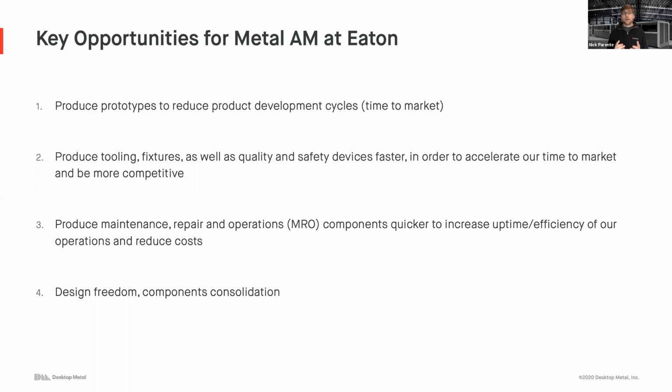So with that, they're looking to reproduce these MRO components quicker and not have to go try and source some part from a 50-year-old machine from the supplier. And then the added benefit to all of this is it gives them design freedom and the ability to consolidate assemblies all together and reduce the amount of parts that they have to support.